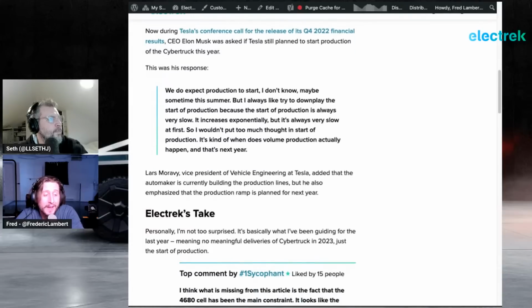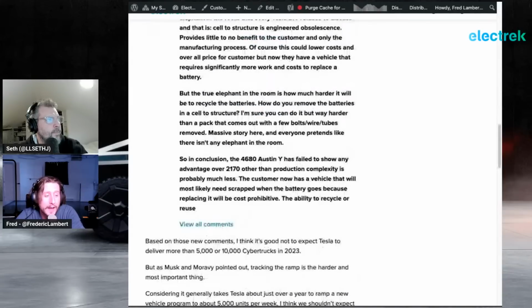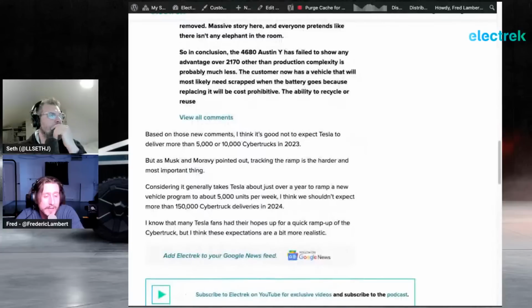So from those comments, I made some calculations. Basically what I said before, I wouldn't expect more than 5 or 10,000 max. 10,000 would be great. 5,000 would be probably what I would expect. Cybertrucks in 2023, so in the second half of 2023.